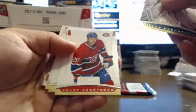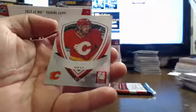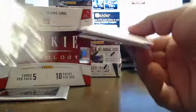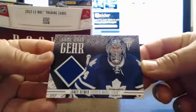Nicklas Backstrom, Colby Armstrong, Evgeni Malkin, Evander Kane, Akim Aliu for the Calgary Flames, out of 999. Last pack, and then we go to the Prism. Corey Perry for the Ducks, Sidney Crosby, Eric Tangradi, Kari Lehtonen, Teemu Selänne, game-worn gear, James Reimer for the Maple Leafs.